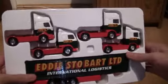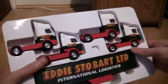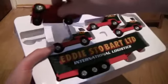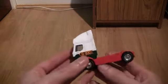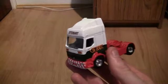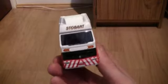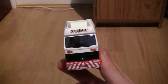So as you can see, here we have the 4 cabs and the trailer. So we'll start with the Renault cab first. So obviously there's no holes on the back of the box, so I'll just take the cab out. And we'll take a look at this first. So each cab is actually quite lightweight, there's no weight to them whatsoever. But as you can see, compared to the Atlas Editions models that I'm reviewing, these are quite basic, but at the same time detailed.